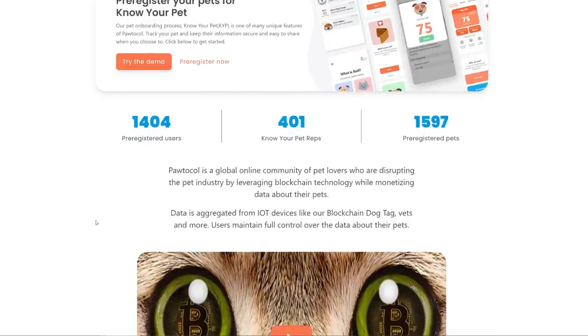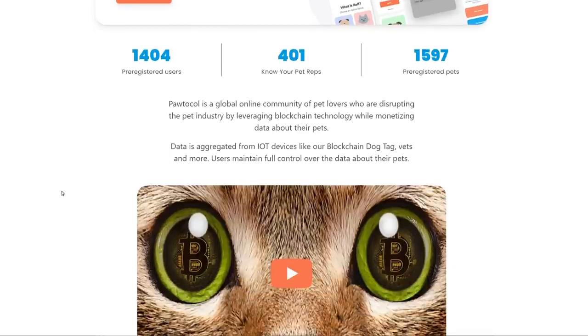So Pawtocol is actually a global online community of pet lovers who are disrupting the pet industry by leveraging blockchain technology while monetizing data about their pets. Now, data is aggregated from the IoT devices like our blockchain dog tag and vets and more. And the users maintain full control over their data about their pets.